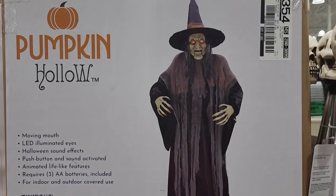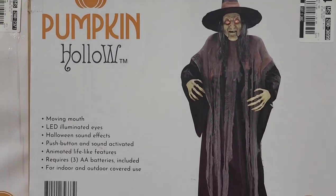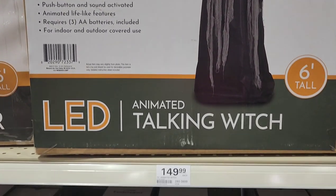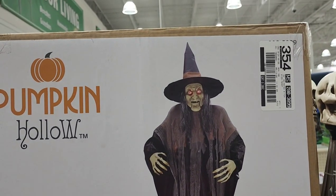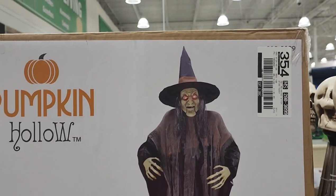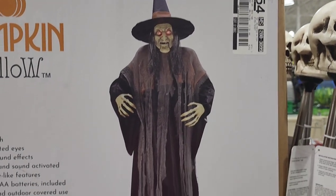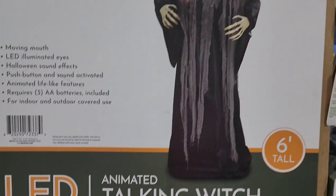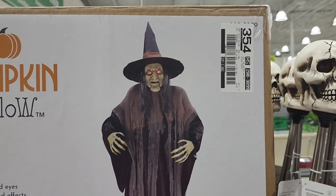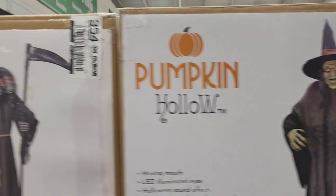I was kind of digging this witch here. She actually is kind of cool here. $149. She's a 6-footer. I didn't get to see. I think she's posable. But she's cool. We are actually looking for a witch this year. We weren't able to secure our witch at Home Depot, but we're going to wait and see if the second wave here provides us an opportunity. But we definitely need a witch in our set up here.